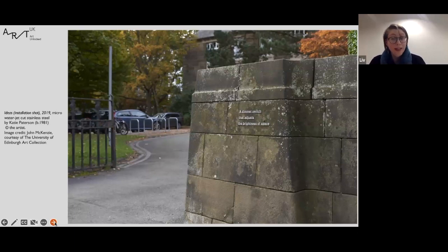And this is just one of many sculptural works on campus, and in fact one of many sculptural works at the King's Buildings. Like Ideas, many of these works mark historical moments or milestones within the university's history. And as such, they operate as a visual manifestation of institutional memory.